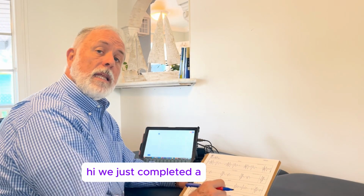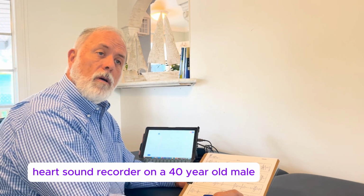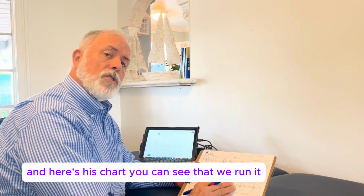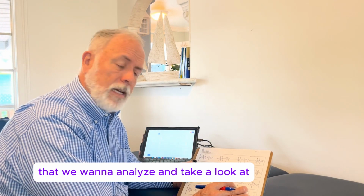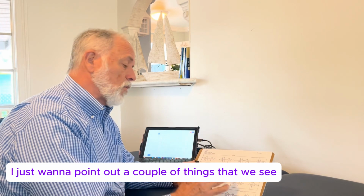Hi, we just completed a heart sound recorder on a 40-year-old male. And here's his chart. You can see that we've run it. I made a printout of it that we want to analyze and take a look at. I just want to point out a couple of things that we see here.